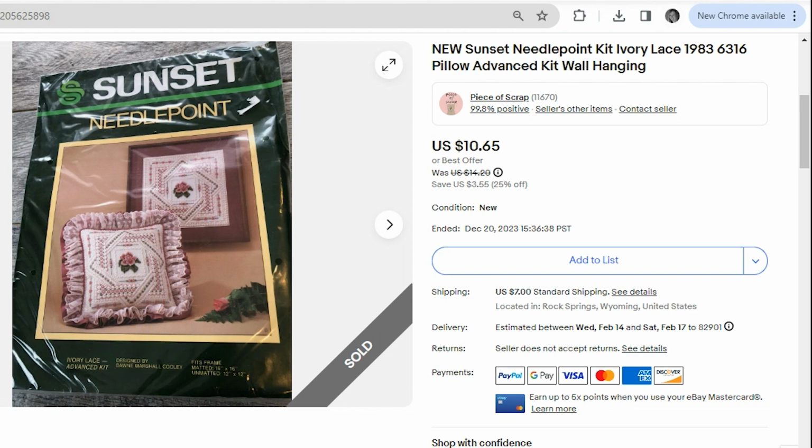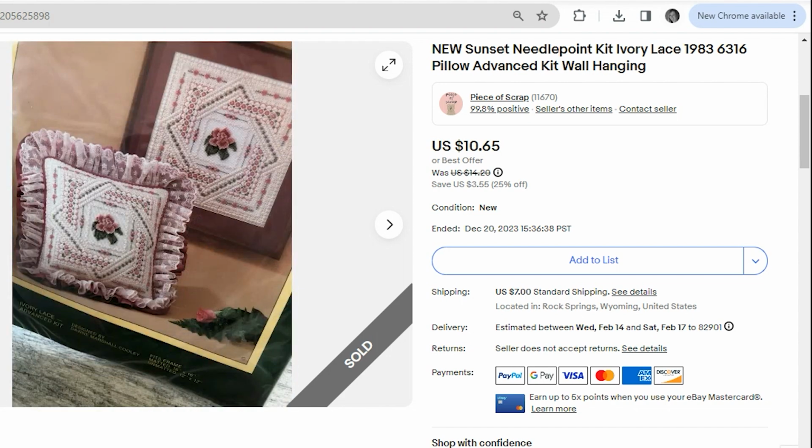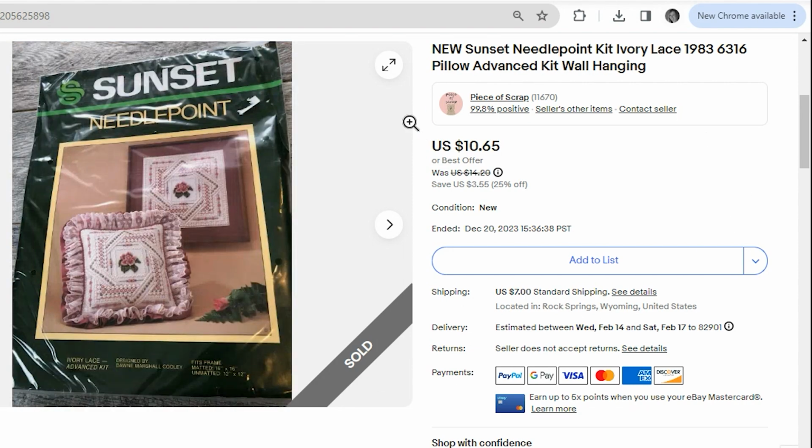I do still pick up these kits. Busella is a great brand to look out for, but I do always look up these sealed new kits when I find them in the thrift store.